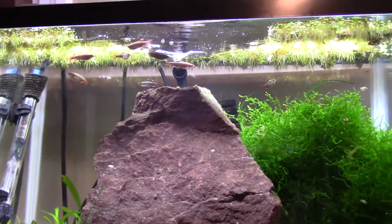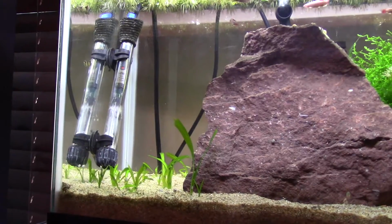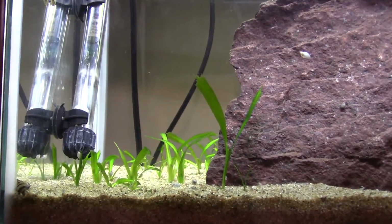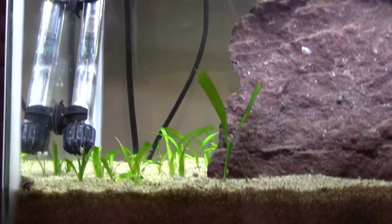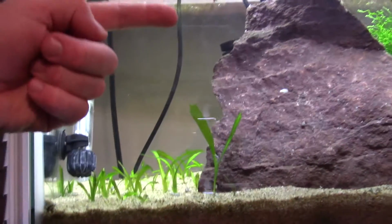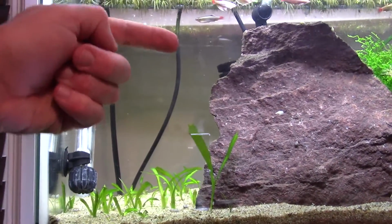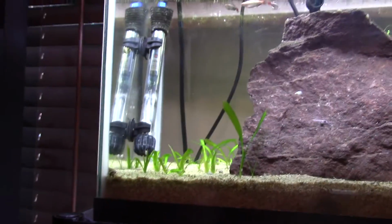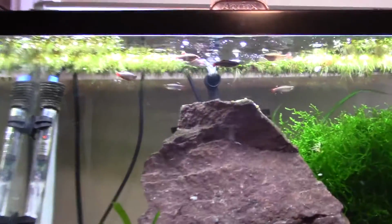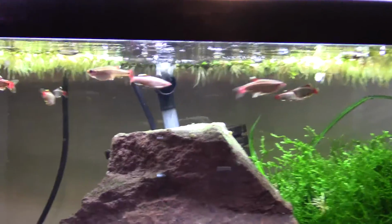The tank's just doing well. I did put a little bit of Flourish Excel in there, and of course the jungle val just hates it. So it looks green now, but it melted back. That was unfortunate, because I was finally getting some good growth, and I did a foolish thing, and I added a little bit of Excel, and boom, they hate that stuff. So that's a challenge, but everything else is looking really good in that tank, and the white clouds just look great.